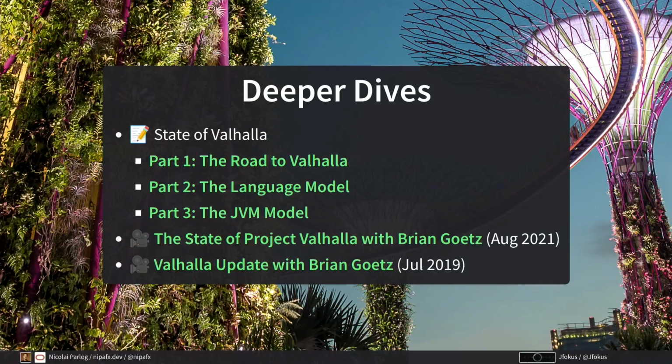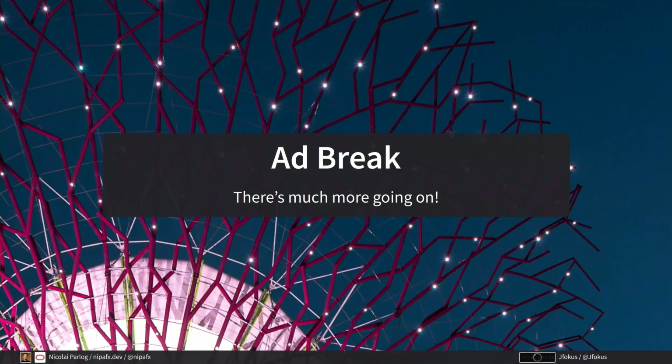It's just like, so over the next couple years. Once again, lots of links. The State of Valhalla documents are amazing. The Road to Valhalla and the language model, that's straightforward to read and to understand. The most complicated part is one weird diagram that I had to study for like half an hour until I finally got what it was trying to tell me. But that aside, they're great documents. I read the JVM model and gave up. But that's also there if you want to dive deeper.